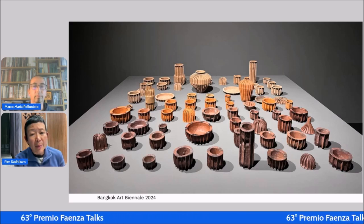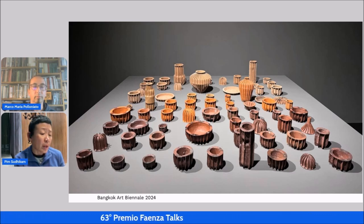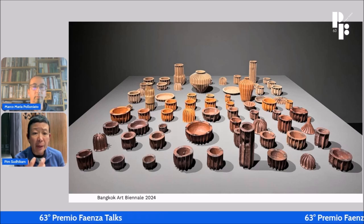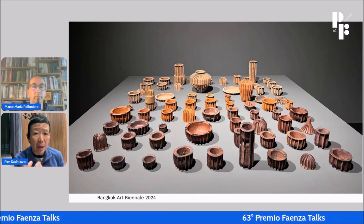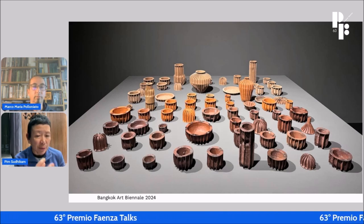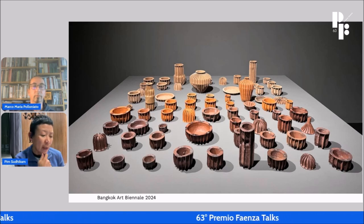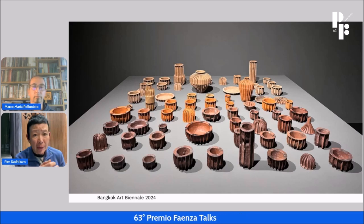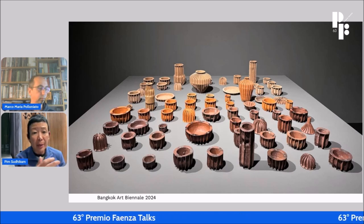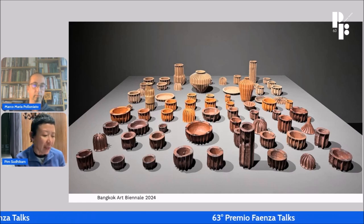Last year, I participated in the Bangkok Art Biennale, and so I wanted to do something very directly about Bangkok. So I went around and found clay that is workable, like earthenware clay, in the Bangkok area, which is now becoming urban, and you cannot really find a piece of land that easily.